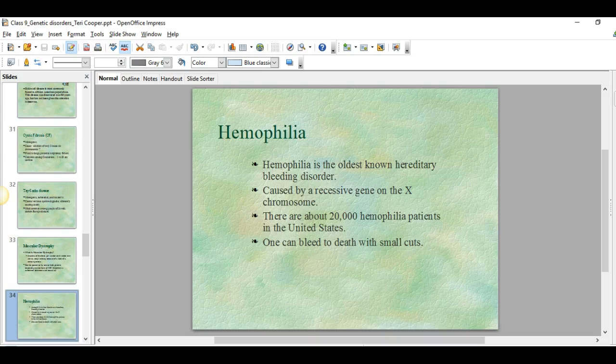Hemophilia is the oldest known hereditary bleeding disorder. It is caused by a recessive gene on the X chromosome. There are about 20,000 hemophilia patients in the United States, and what may happen is that one can bleed to death with small cuts.